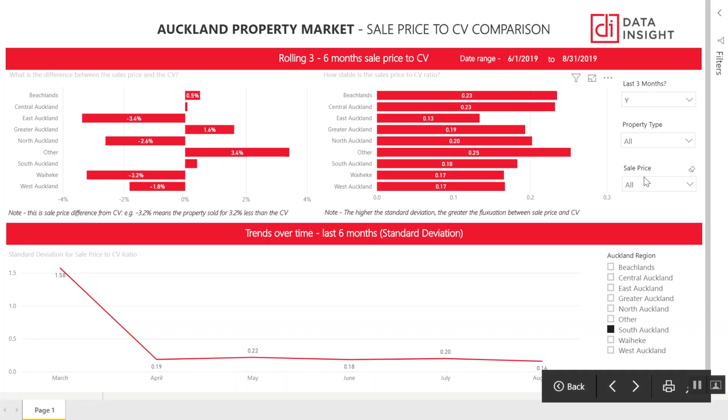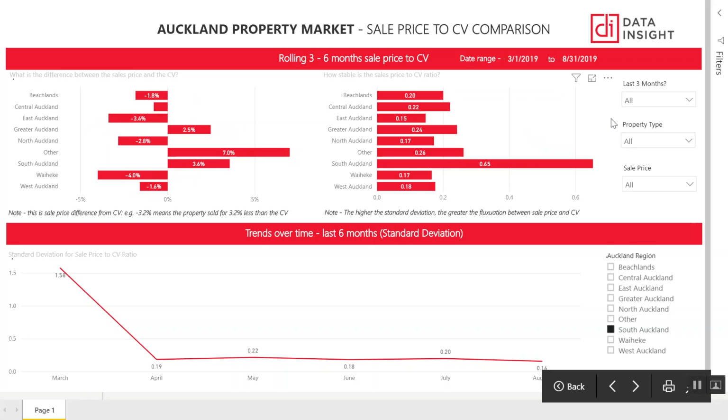So what we've done is just focused on 3 key areas that we believe solves this problem. Number 1, which we have up in the top left-hand corner: what's the actual difference between sale price and CV? We're looking just at the last 3 months at the moment, but we can look across the last 6 months as well. And we can see for South Auckland, over the last 6 months, sales have been about 3.6% higher than the CV. Okay, so we know there's a difference.